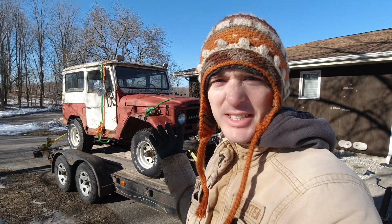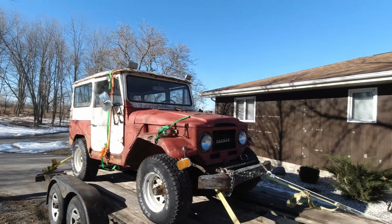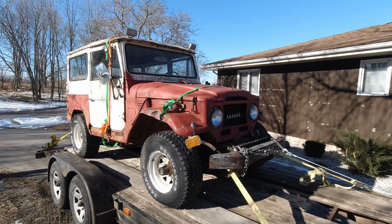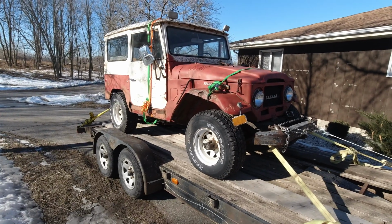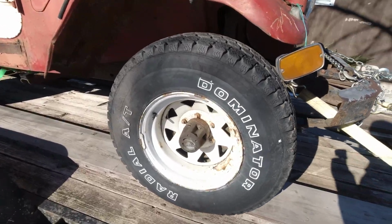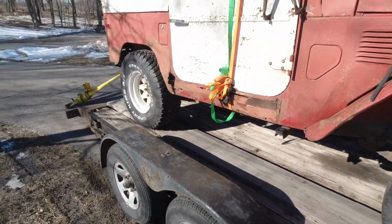I bought another one. This one I've actually been trying to buy since September of last year. I finally was able to get it, and I went down with my dad and picked it up last night, and it's in much better condition than the other one I have. It has a title, which is the most important thing. It is a '73 Land Cruiser. It has the Warn locking hubs in the front.